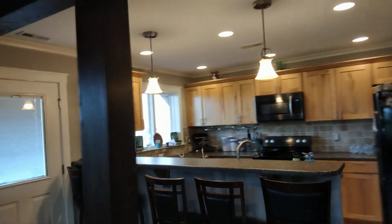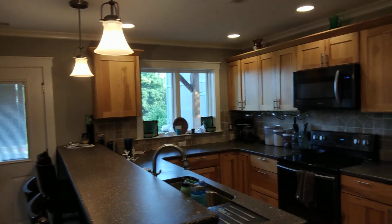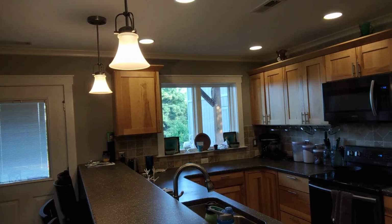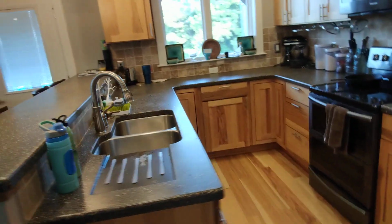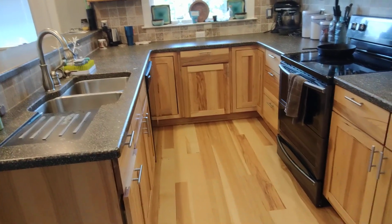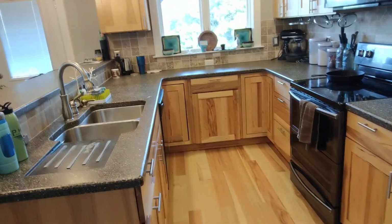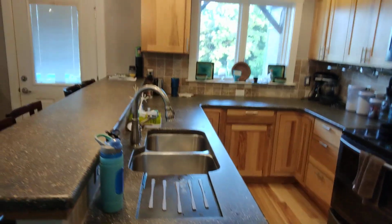On the back side of this area is our kitchen. I didn't do too much to clean up in here, so I don't know how it's looking, but got concrete countertops, the hickory cabinets. I put in the wood floor, replaced the wood floor when they did the addition. There was some leftover hickory flooring, and I ripped out the cork floor we had in here before and replaced it with the wood to match our bedrooms.